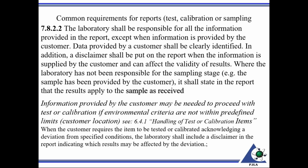I want to mention also here, and this is handled under 6.4.1, particularly for those folks that are doing work at the customer's location, information provided by the customer may be needed to proceed with a test or calibration if environmental criteria are not within predefined limits. Typically associated with when you're going on site, it's not as environmentally friendly as perhaps your fixed laboratory location. And this is also covered under 6.4.1.